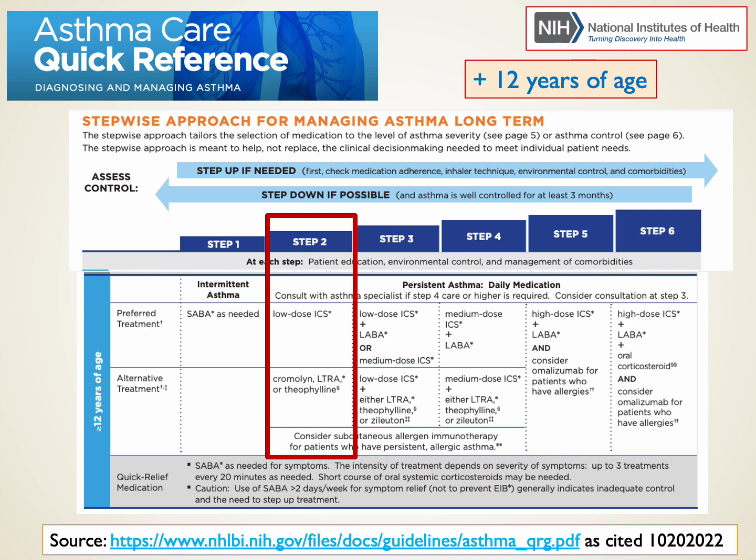So, despite the fact that the NIH is looking at SABA only for intermittent asthma, many clinicians have adopted the NIH strategy, but tweaked it a bit: instead of SABA only, many clinicians are going with inhaled corticosteroids with formoterol at step 1, instead of what the NIH guidelines from late 2020 had listed here. The rest of the guidelines and the rest of the steps for adults and adolescents up to the age of 12 are quite similar between GINA versus NIH.